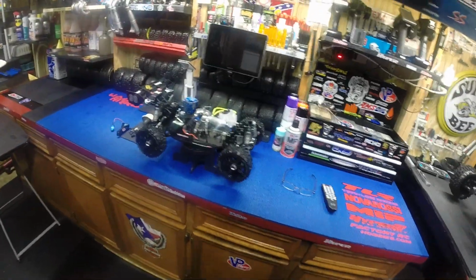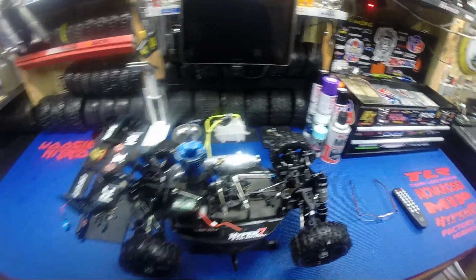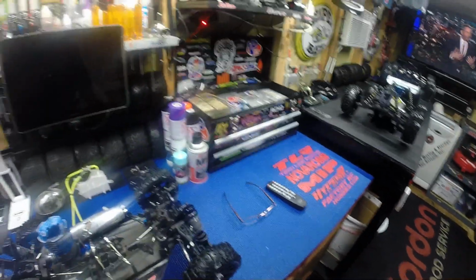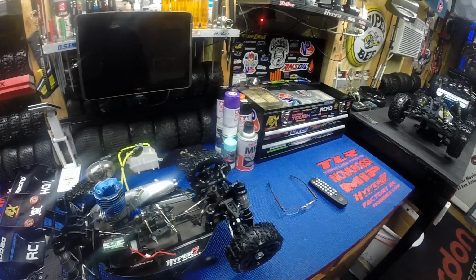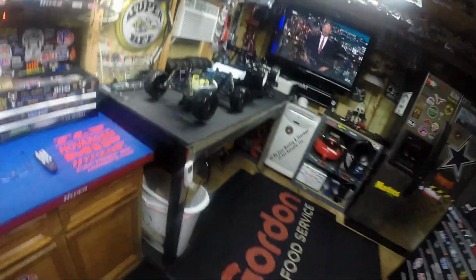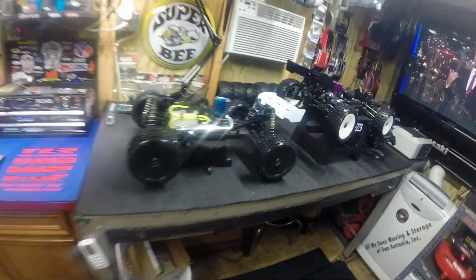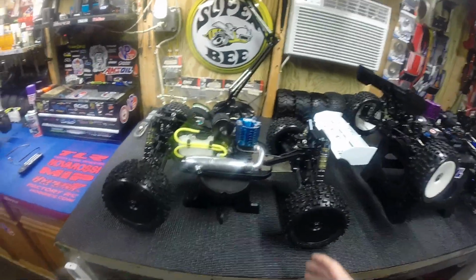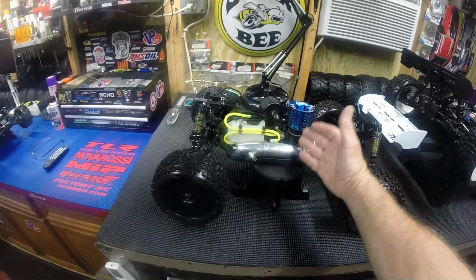I'm sure there's not going to be any issues. Like I said, we're going to bring the tune down a little bit on it, so it's not running so lean. We were lean and mean out in that field, man. It was running like a bat out of hell for sure. But a lot of it is not just the nitro engine.